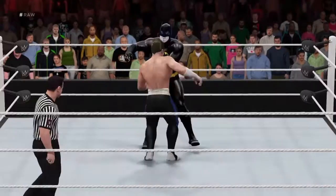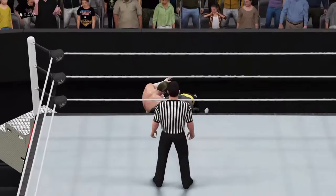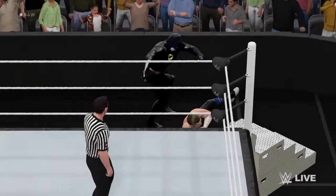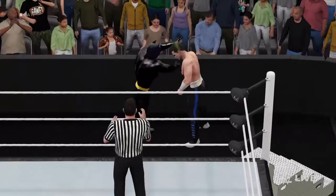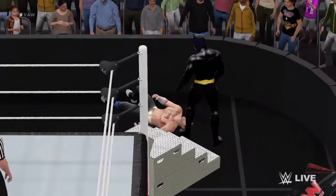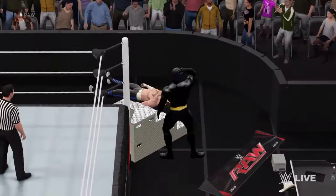He throws Johnny Cage over the ropes and hits him onto the floor. Now Batman, he's going down onto the floor. Referee count on one. They're fighting outside. Kick to the back of the head. Kick to the stomach. That little girl's covering her face. This is brutal. Count four. He's just beating Johnny Cage up now. He's just teaching him not to mess with the Batman.